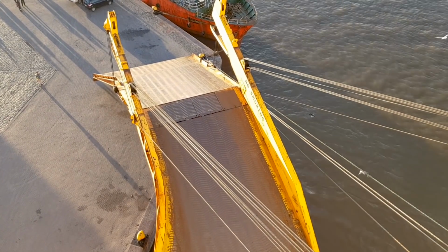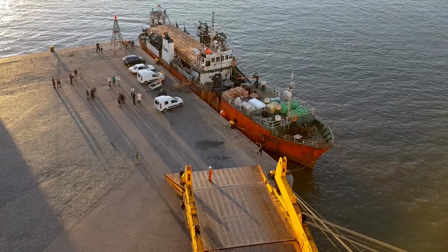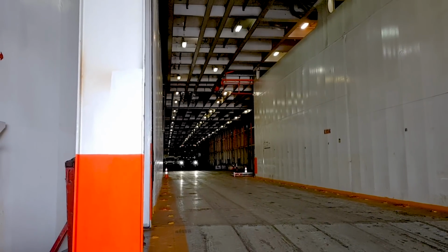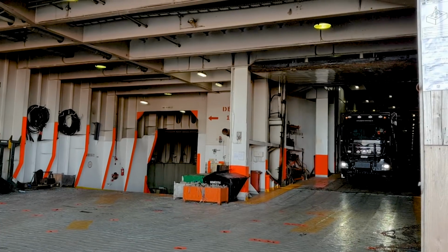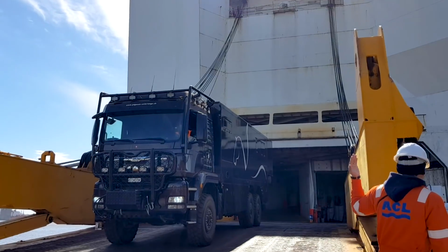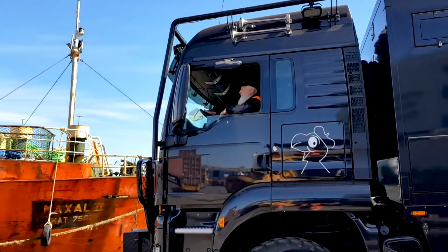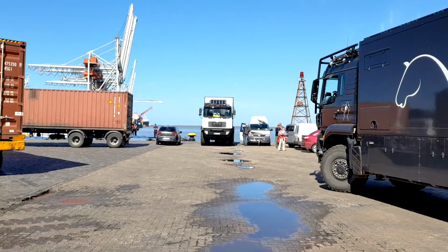Once the tailgate is properly positioned and extended, unloading can begin. We can drive Globi off the ship ourselves. Peter enjoys being behind the steering wheel again after such a long time. Since the shipping agency has already prepared a lot for us, we can then quickly and unbureaucratically do all the necessary formalities and finally set out on new adventures.